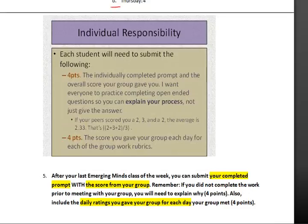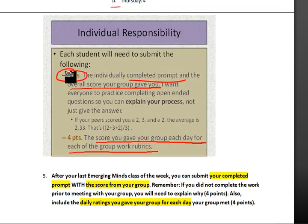So all told, remember, you need to turn in your individually completed prompt, the score from your group. Also, you need to include the score you gave your group each day for each of the group work rubrics. Without all 3 of those, you cannot get the full points. And so I've reminded you again and again, those 3 elements must be turned in. Otherwise, you will not get full credit. And with your excellent work, I would like to see you getting that full credit.